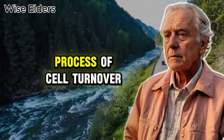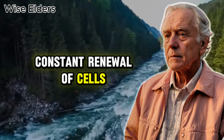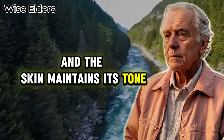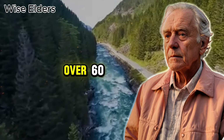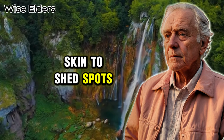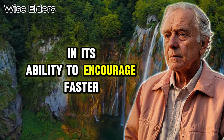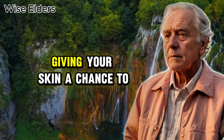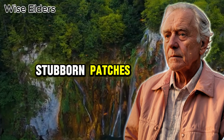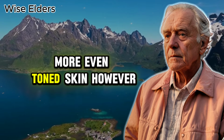And then there's the crucial process of cell turnover. Healthy, youthful skin relies on the constant renewal of cells. Old cells die off, new ones rise to the surface, and the skin maintains its tone, clarity, and softness. But for those over 60, this cycle can drag on for months rather than weeks, making it harder for the skin to shed spots and heal from daily damage. Ricinoleic acid is unique among natural oils in its ability to encourage faster, healthier cell turnover, giving your skin a chance to renew itself more regularly. Over time, this means that the dark, stubborn patches caused by years of sun exposure and aging gradually fade, replaced by fresher, more even-toned skin.